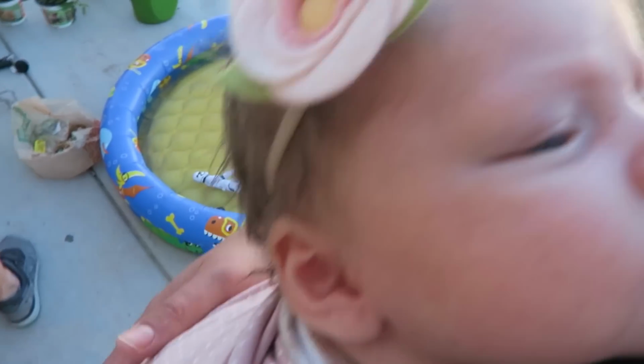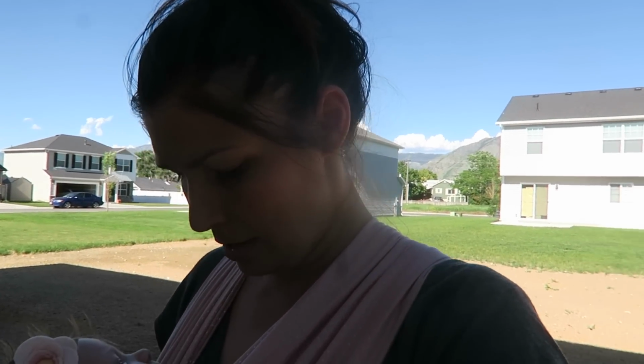I currently have this girl strapped to me. I'm still trying to get the hang of wrapping this thing to my body. I still don't think I do it quite right. I've looked at the YouTube videos, but it's a work in progress.